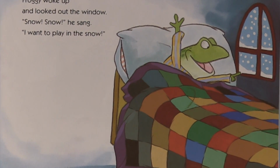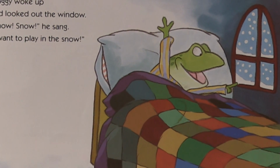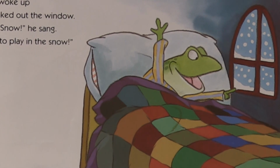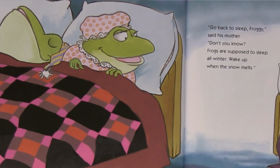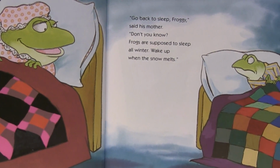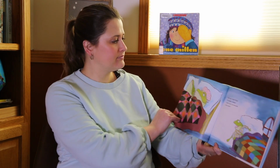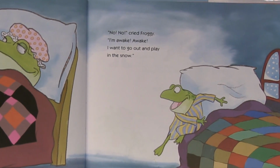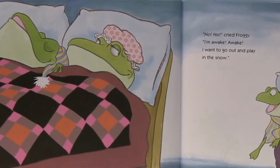It was cold. Froggy woke up and looked out the window. Snow, snow, he sang. I want to play in the snow. Go back to sleep, Froggy, said his mother. Don't you know frogs are supposed to sleep all winter? Wake up when the snow melts. Frogs hibernate. No, no, cried Froggy. I'm awake, awake. I want to go out and play in the snow.